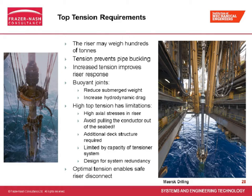It is also necessary to design for system redundancy, so that a safe tension can be maintained in the event of partial failure of the tensioning system. The optimal riser tension will enable a safe riser disconnect by providing a positive tension at the base of the riser and a negative tension at the wellhead connector.